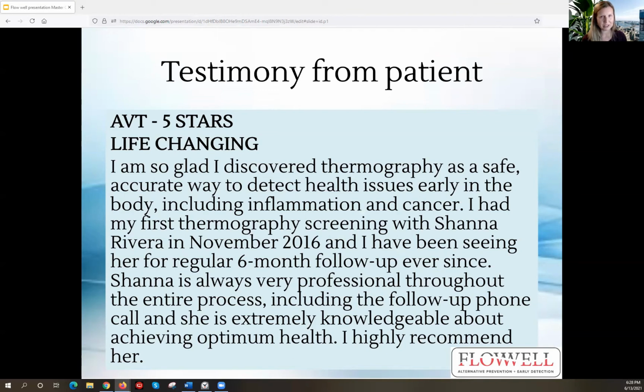Here's one of our testimonies from one of our patients saying that thermography has been life-changing, and I hear this all the time. People come in, and seeing yourself thermographically is a very powerful visual to convince you that you need to make some adjustments with your lifestyle. So this patient said she's so glad she discovered thermography as a safe, accurate way to detect health issues early in the body, including inflammation and cancer.